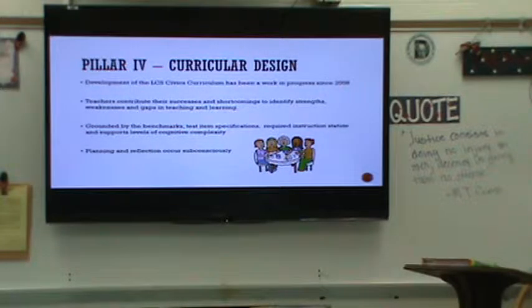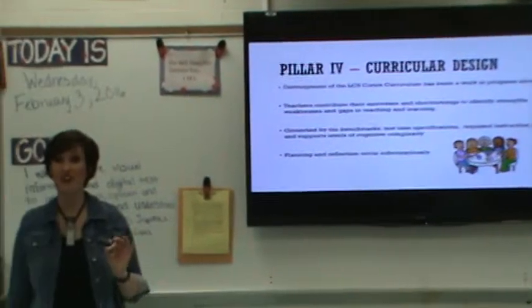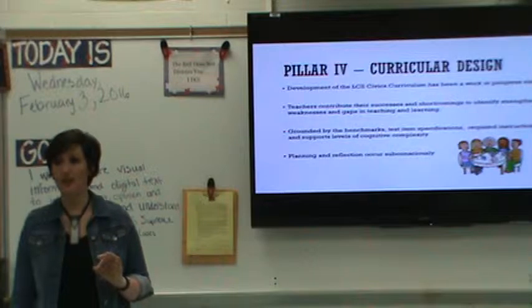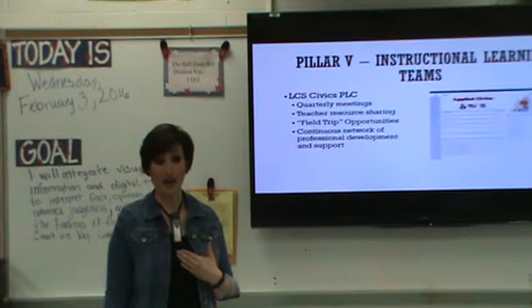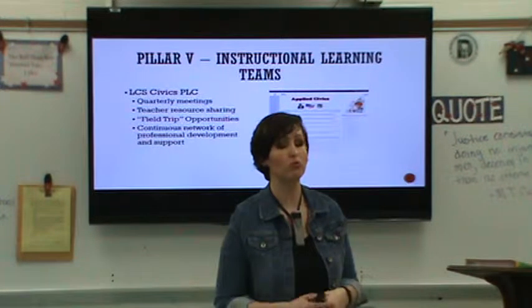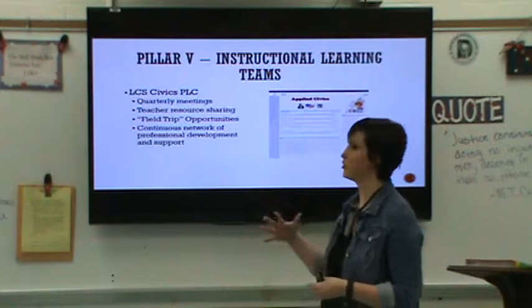We know that within our own curricular design, we're taking into account the learning modalities and abilities of our children. We know that we're using our benchmarks, our state statutes, and other required instruction components. And we know that we're using a reflective and collaborative approach to planning. And that is what Marzano and Dean and Hoy all say is so critical when we're trying to improve our own instructional practices.